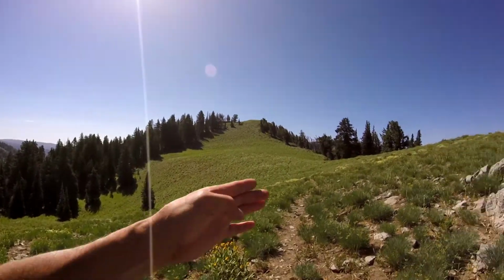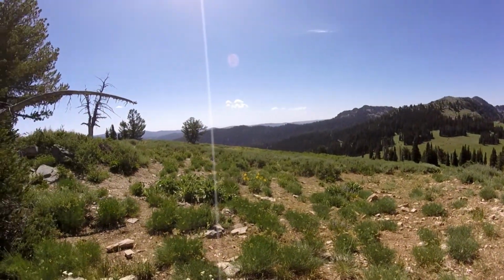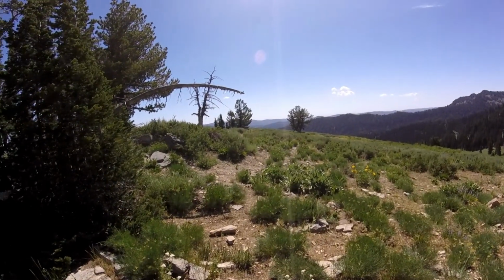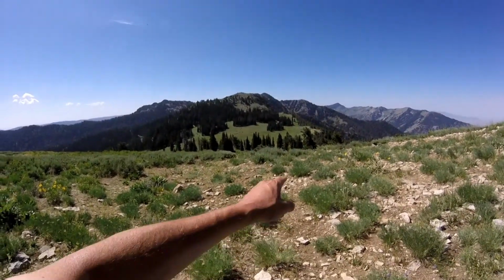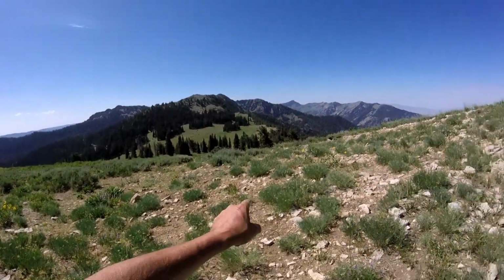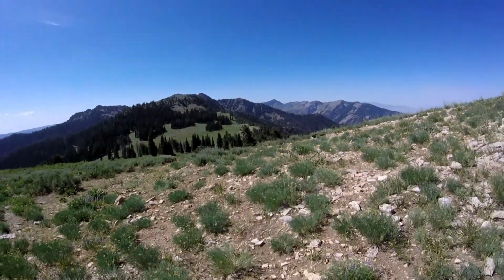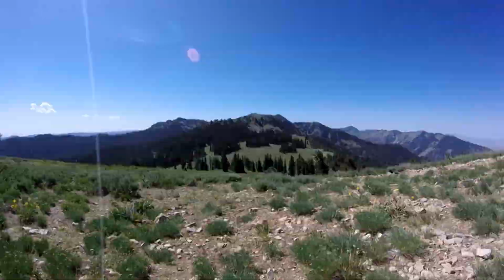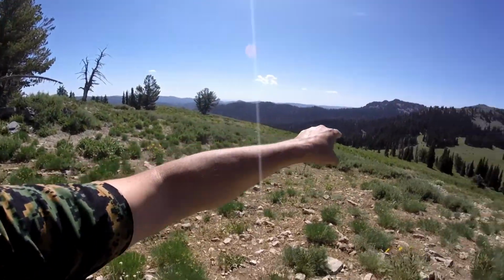I think we're going around the back of this. Here's the view. Amazing. And reward, 2-track. And there's actually a 2-track coming up right here, I think. No problems. Just to find water and now camp in this valley here.